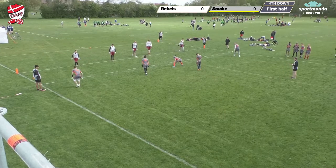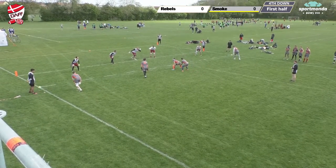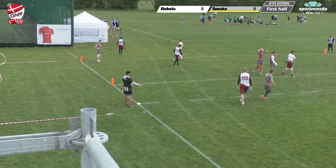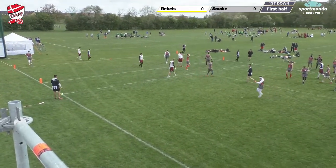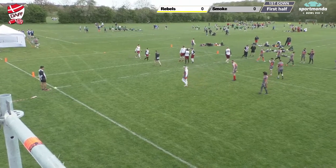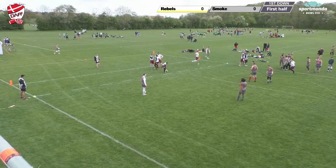Goes into pistol. No, he goes under center. Two receivers to his left, one to the right. He moves to his left. Throws, tries to get his receiver in the back of the end zone, but very well defended by number 33 of the Rebels. And once again, we have a turnover on downs. And the Rebels go on offense.